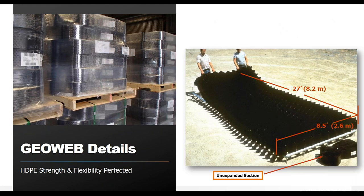Here you can see a typical GEOWEB panel. It comes tri-folded on a pallet. Each section has a nominal width of 8.5 feet. You can see the tri-folded panel right here. Section lengths vary up to about 50 feet, depending on the cell size and the depth. This can range from 18 feet up to about 52 feet. Typically a standard 6-inch panel, which we use a lot for our ports and intermodal, is 230 square feet per panel. You get about 12 sections on a pallet, so it ships very effectively, about 3,000 square feet per pallet.